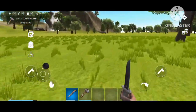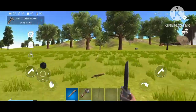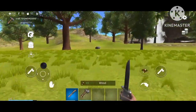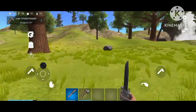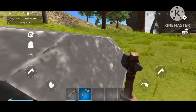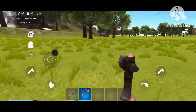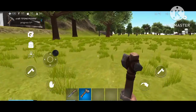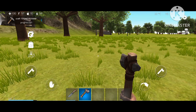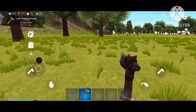Let's go this way. I think it's here, the rock. Yes, there is one. Oh, I have an axe. Wait, I have one already, so I think I'm going to go inside. Let's see what we have, if we have something to use. Yes, yes. Now let's go.